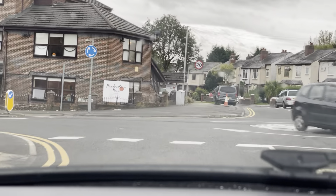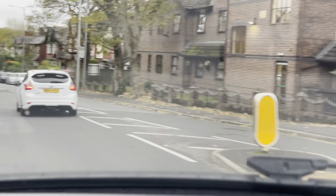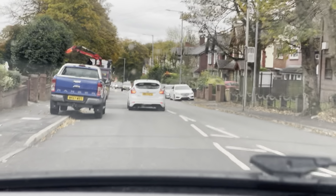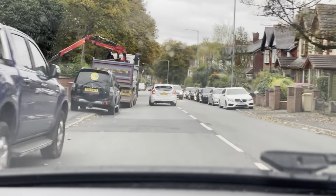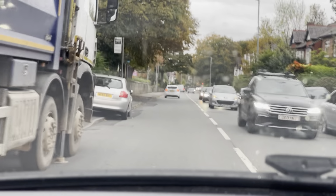Always drop to second gear, look right, priority to the right. After this white car, no one else is coming, so I'm alright to proceed. So there's obstruction on my left hand side. I will see if I can keep a meter away, and I've got the distance and I go. Absolutely fine.